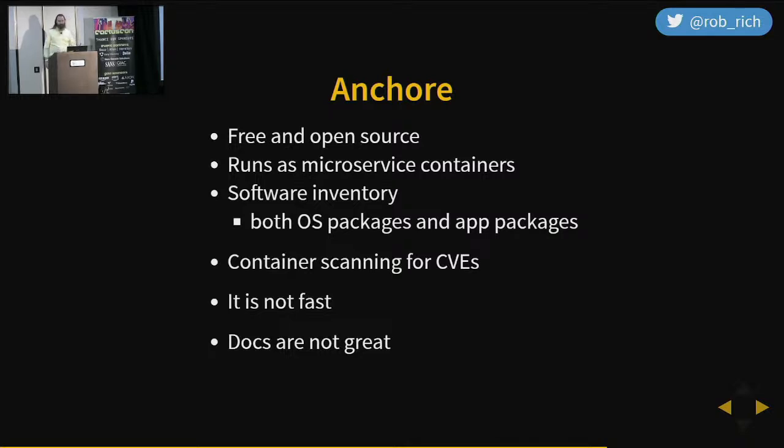And because it's microservices, then it'll probably fit really well with the other tools that you have running in your cluster. Now, we'll do a software inventory, both of operating system packages and app packages. The cool part is if your app is a .NET app, for example, and you're also pulling in some NPM dependencies, then you'll have OS dependencies, you'll have your application's dependencies in NuGet, and you'll also have your NPM dependencies, and it will catalog all three. Or perhaps you're running a Ruby app or a Python app, it'll reach into those libraries as well.